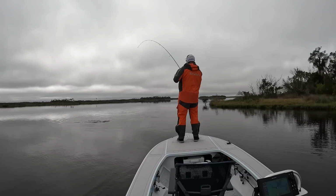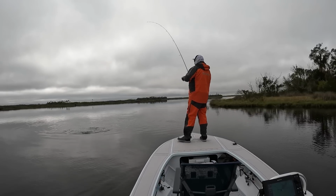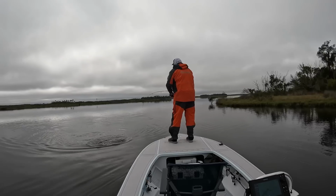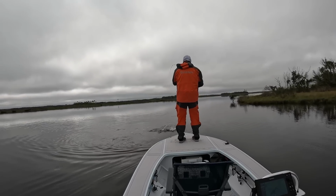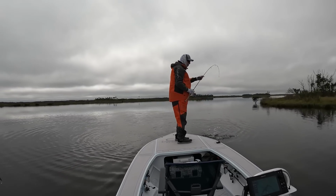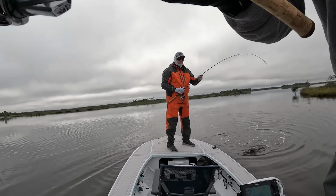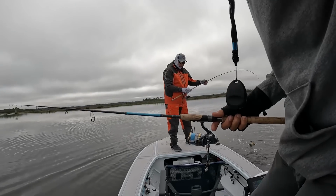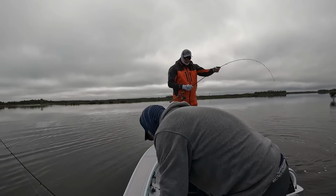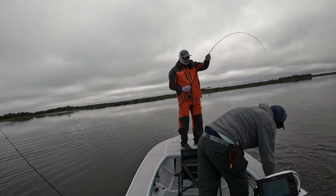Z-Man crab, and go ahead and put the micro down. Micro's going down. Look how dark they are. Oh yeah, it's Red City in here, man. I like it. Second one this morning. Good size. Nice color.